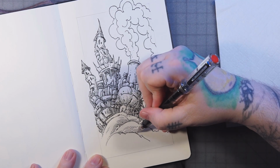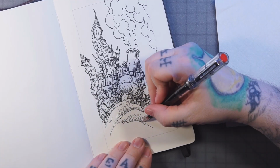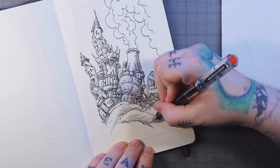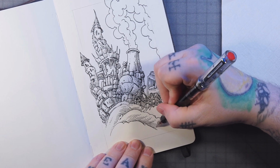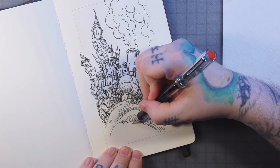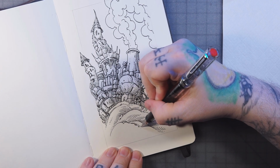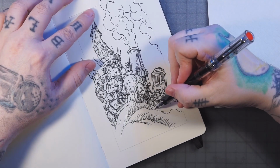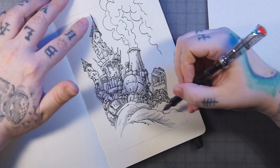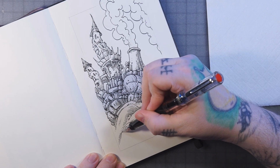And honestly, it doesn't need to be super detailed. It's just some ground. Nobody's really going to look at the ground all that much when they look at this. They're just going to be focusing on all the little details in the wizard tower and all that stuff, so don't sweat it too much. Just trying to give it a little bit of a cartoony hillside sort of look here.